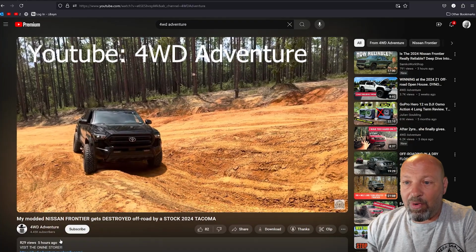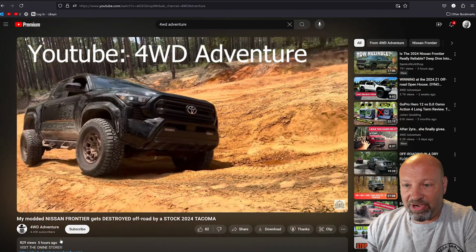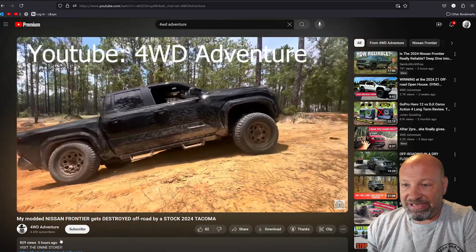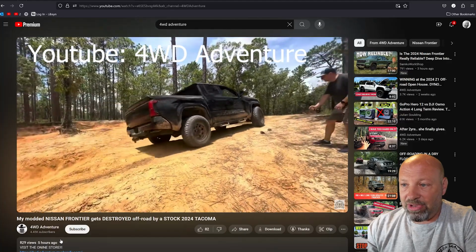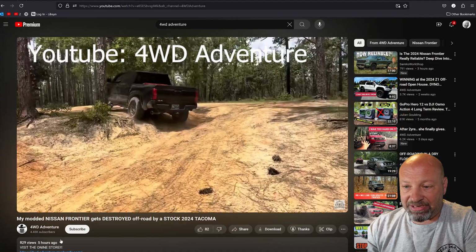But watch this thing as it goes up through here as it flexes. And watch how the tires stay on the ground between the front and the rears. Okay, look at how it stays planted. Okay, there's no major wheel lift, no anything. It stays planted very well.